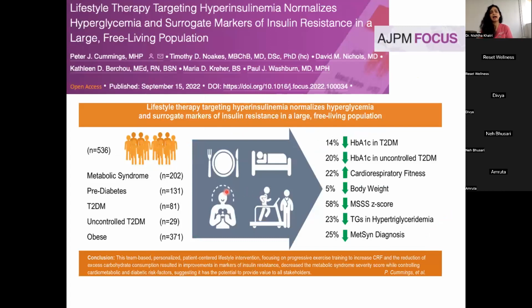Now I have kept this slide on purpose, because this slide talks about how to treat insulin resistance. There was a clinical study, a clinical trial. You might have heard of clinical trials during COVID time. Similar to what was done at that time, a clinical study was conducted in almost 530 people who had insulin resistance. Ultimately, the insulin resistance led them into metabolic syndrome, pre-diabetes, type 2 DM, and uncontrolled type 2 DM with obesity.